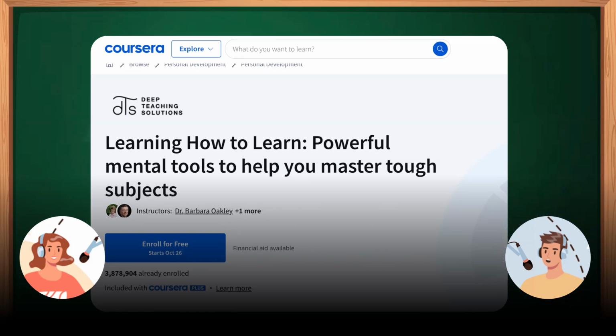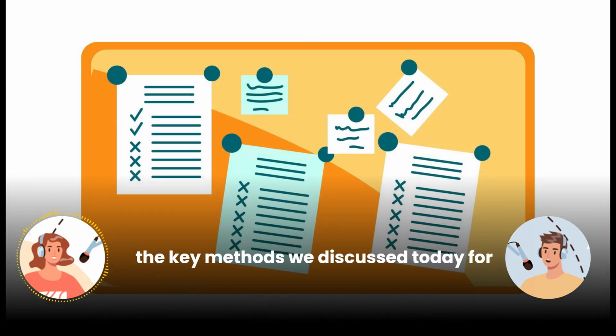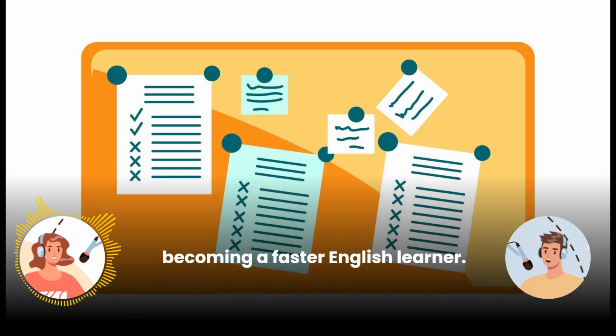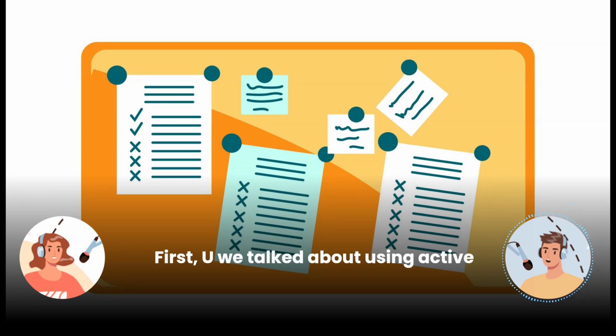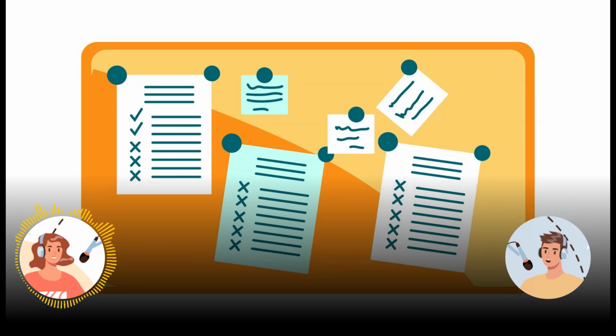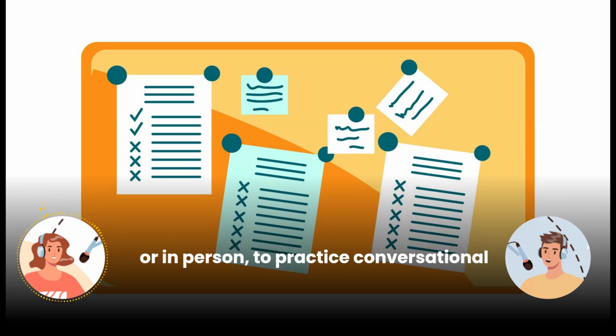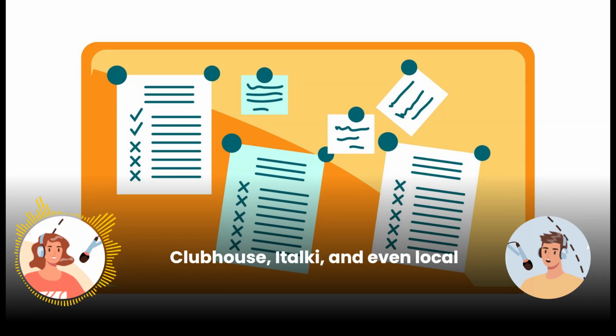Before we wrap up, let's quickly recap the key methods we discussed today for becoming a faster English learner. First up, we talked about using active recall, quizzing yourself regularly to make sure you're really remembering new vocabulary and grammar. Then, we highlighted the importance of engaging with communities, whether online or in person, to practice conversational English with real people. Platforms like Clubhouse, italki, and even local meetups are great ways to immerse yourself in the language.